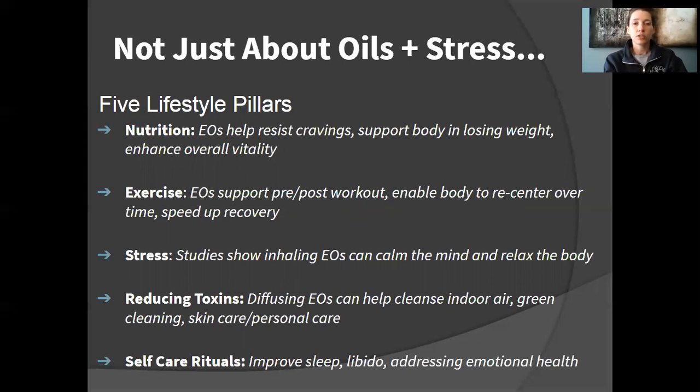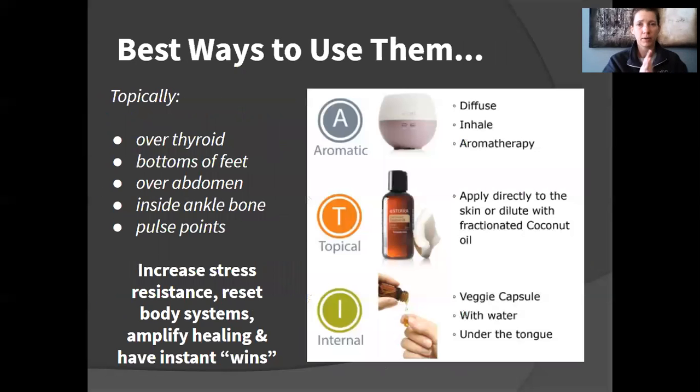Essential oils can help with all of those areas. You can kind of see that here. And we are really talking about stress. So studies are showing that just inhaling oils, so not even using them topically, but just inhaling from the bottle, can actually calm the mind and relax the body. And we're going to talk about that.